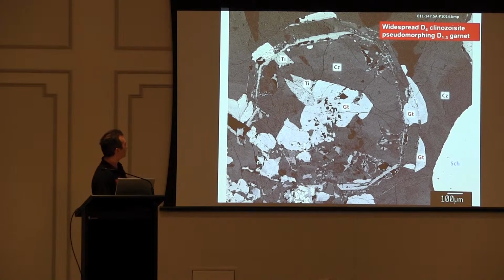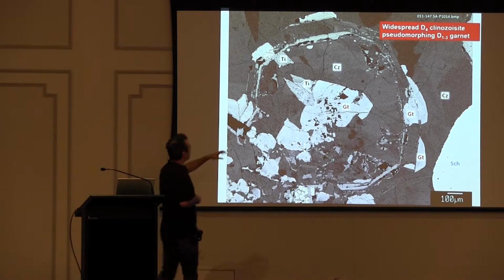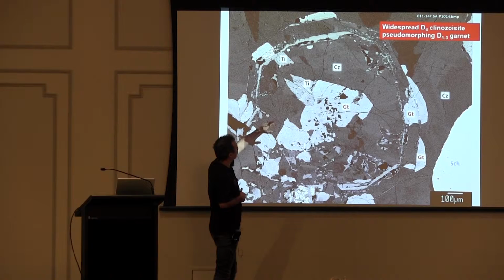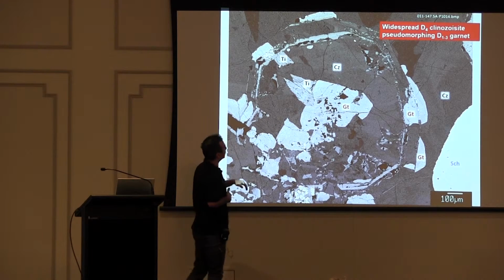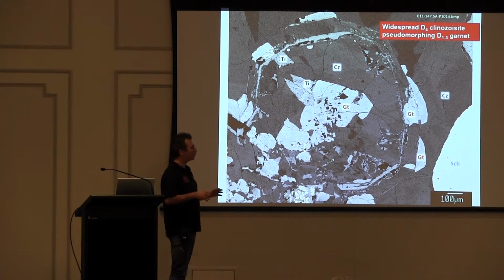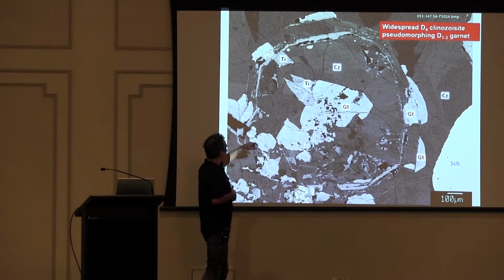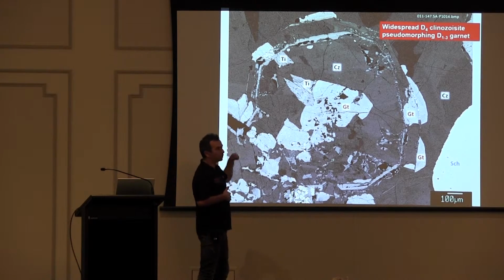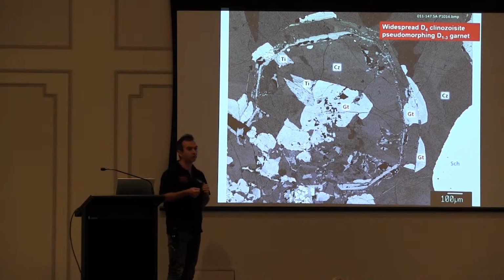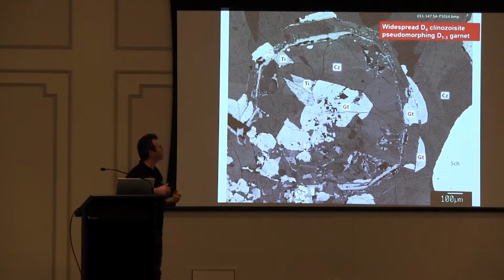So this is another image of the skarn-altered conglomerate, a backscatter image, showing how clinozoisite from D4 is replacing garnet from early D1 to D3 garnet. This replacement is very important, because when you have this replacement, then clinozoisite needs less calcium, so possibly liberating calcium to form scheelite as well.